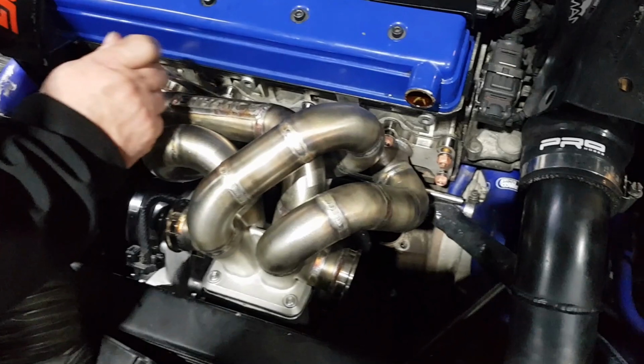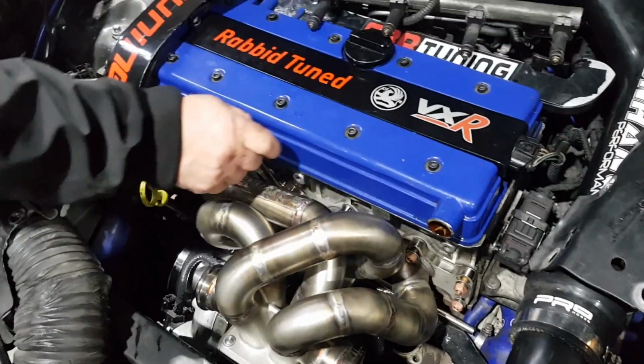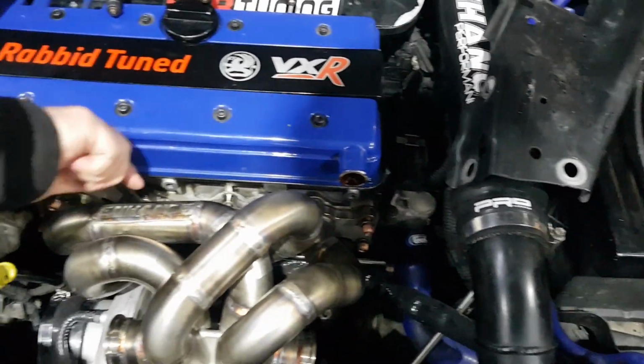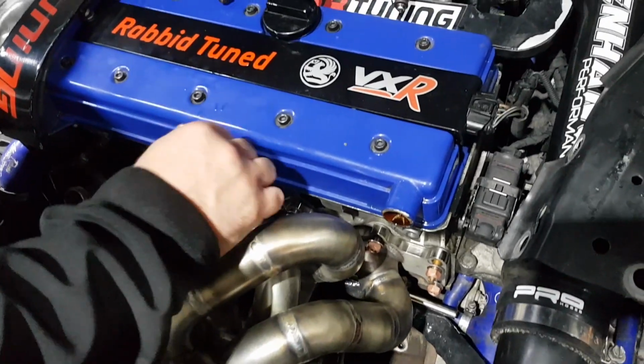Yeah. It will be cramped because you have got two wastegates and two dump pipes going in there with them as well. But yeah, it's good. And obviously the panel here needs to go back across. All the nuts are just a pain to get to.